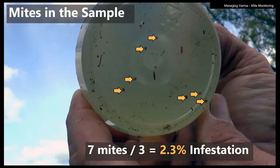Now, the percentage you should be focused on changes during the year based on the population of the bees. So I won't tell you that 2% is bad or 3% is bad. You have to go see the coalition and say, this time of year for this thing, 2% is the highest and you should treat if you're above that, which 2.3 would be above that. Now, this is 7, which puts you right somewhere in the threshold. Sometimes it looks like this.